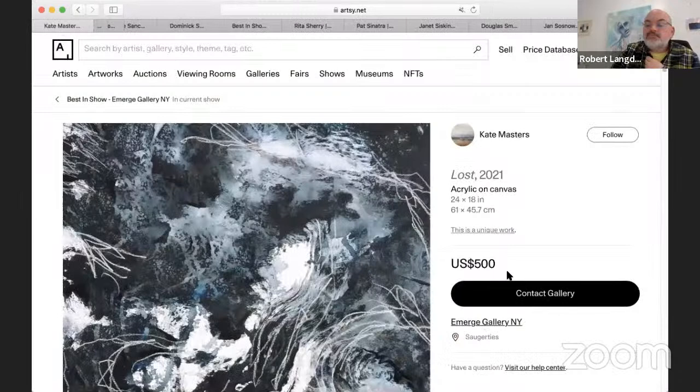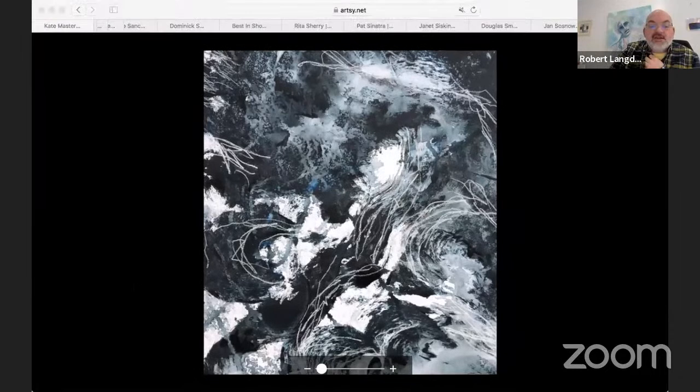Kate Masters, this is called Lost. It's acrylic on canvas. Kate is an artist here in Saugerties. This piece is 18 by 24, and it's from the Grief series that she started in April of 2021. It was created as she witnessed her beloved sister's battle with cancer. Each image was made as she sought to process and evoke the powerful and often turbulent emotions and realities of the ordeal. This piece was painted on the day that her sister had passed away.